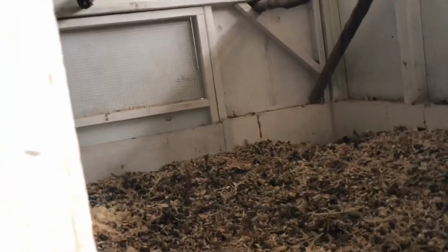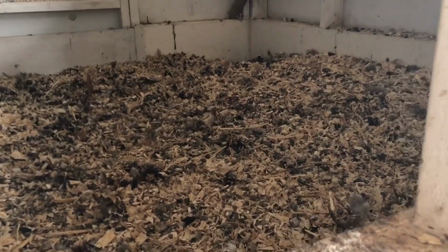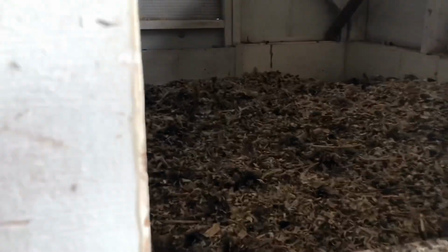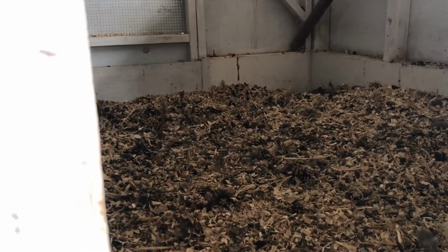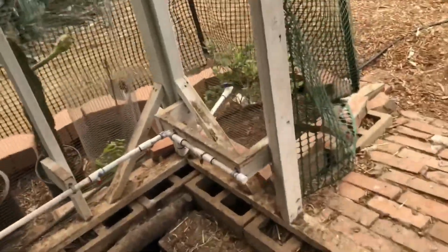So probably add one more layer to this and see how it goes. There's not too much of a smell, but it's starting to come up. I'll come in here and stir it every now and then. I'll cover it with a new bag. Lately I've just been putting in the block from the bag, and they'll tear it apart and scratch it everywhere, and also throwing some feed in there to get them scratching in there. When the chicks were coming up, they were the ones that were really scratching around. The moms were scratching around for them, and they were getting into it.